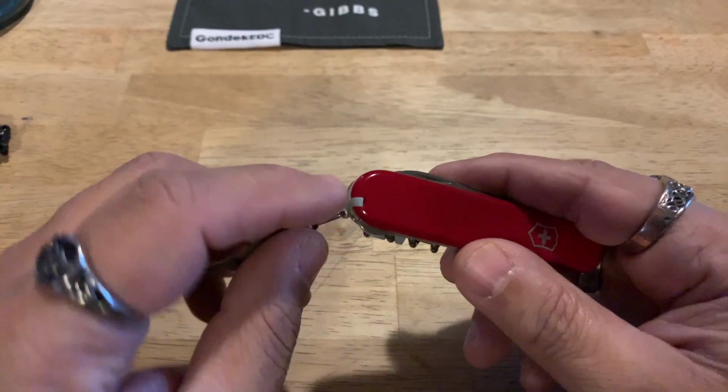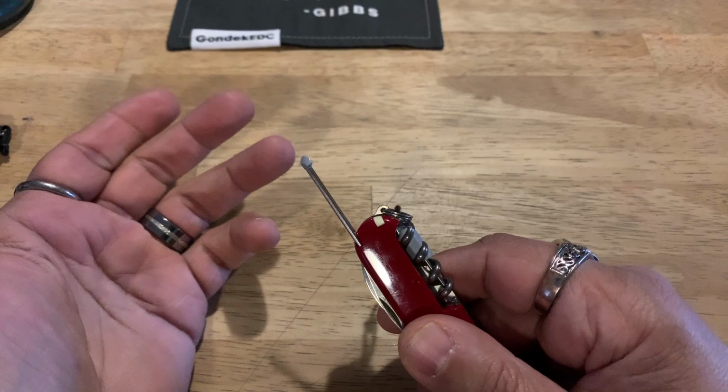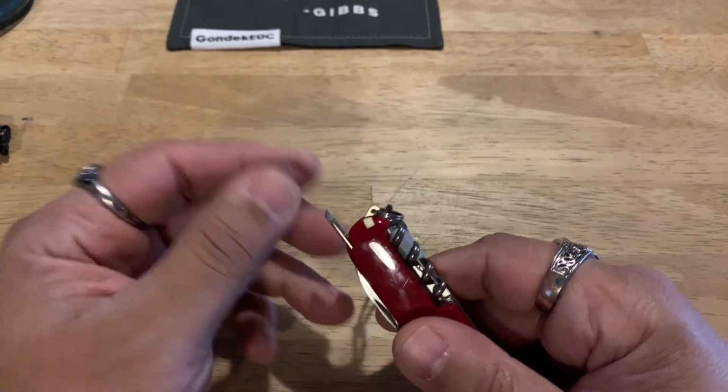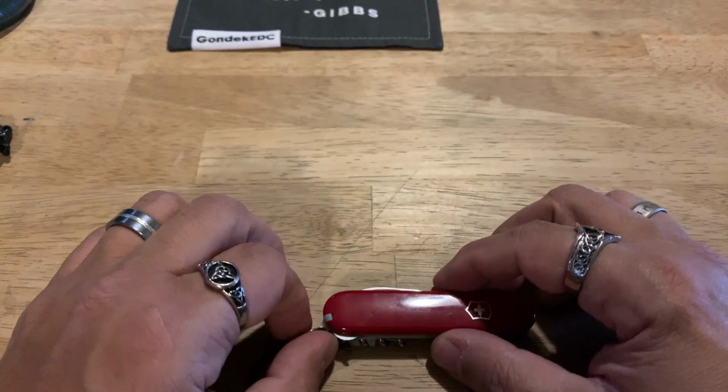Compact. And then you have the tweezers and the scale tools. And you also have a plus size scale. So you have the pen, the pressurized pen, which is actually cool. So that's what that is.